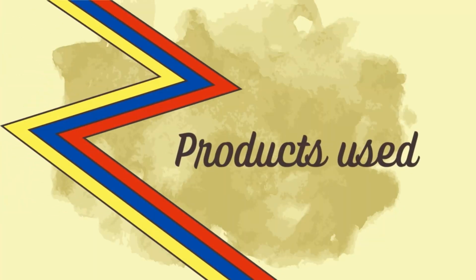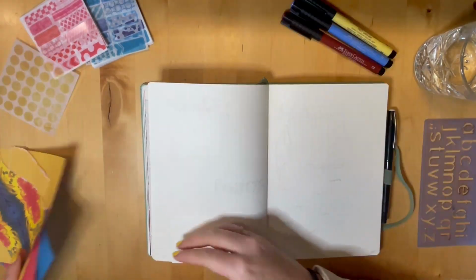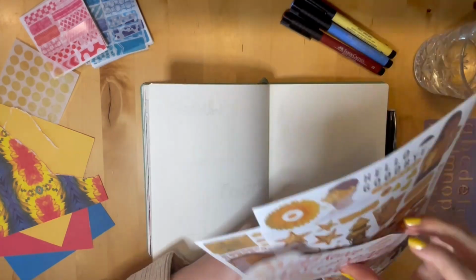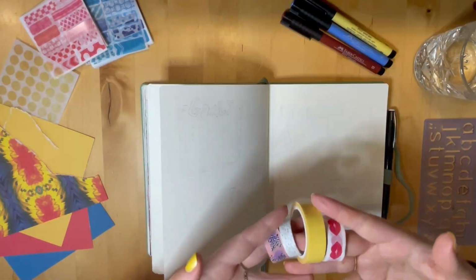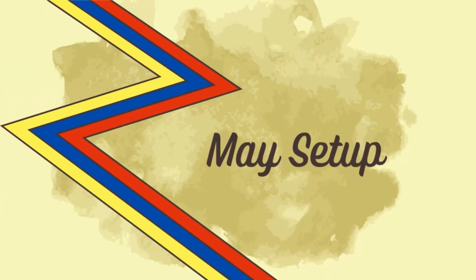So for the products that I'm using this month, I'm using my Faber-Castell pens again, this time in the colors dark cadmium yellow, Indian red, ultramarine and also cold grey 6. And for my theme I also found matching papers in these colors and an array of cut-outable things and some washi and stickers as always.